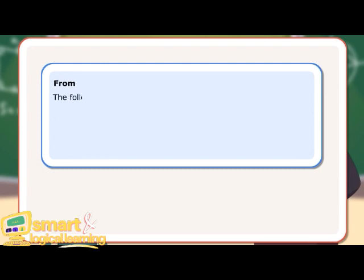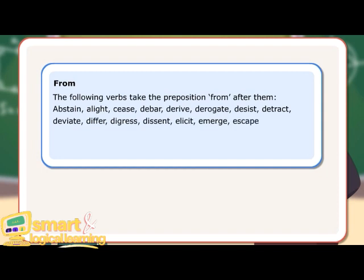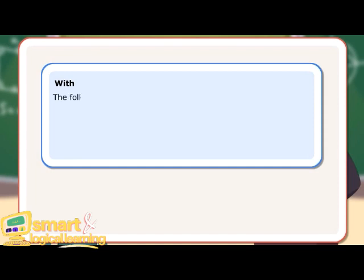From. The following verbs take the preposition from after them. Abstain, alight, seize, debar, derive, derogate, desist, detract, deviate, differ, digress, dissent, elicit, emerge, escape, exclude, preserve, prevent, prohibit, protect, recoil, recover, refrain.